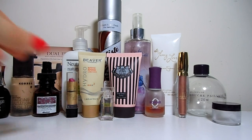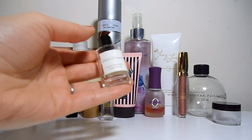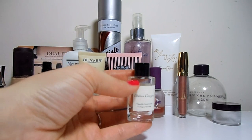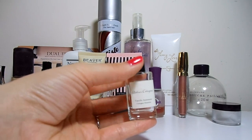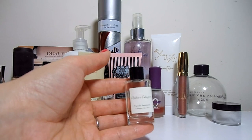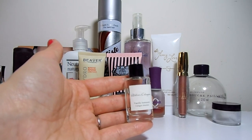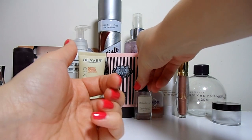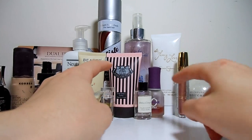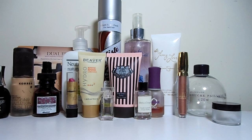So there's that one. I also finished up this Vanille Insensate by Atelier Cologne. This is definitely a more, I guess if you want to say winter, cold weather kind of scent. It's very sweet, vanillic. It's just an incredible vanilla, and I really, really enjoyed it. So absolutely love that one. It is not for those who love fresh scents. This is more for those who love more musky, more sophisticated scents. So there's that one.